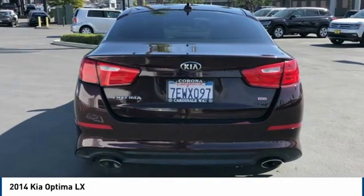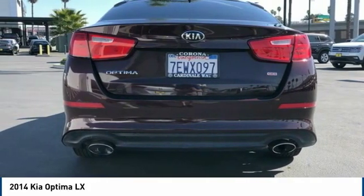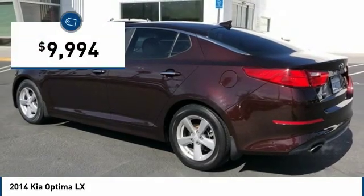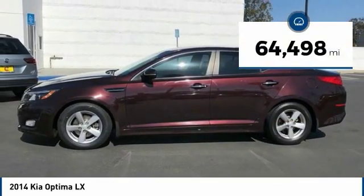Its smooth flowing lines speak of grace and style and offer a strong hint of European luxury, and is priced below $10,000. This vehicle has less than 65,000 miles.